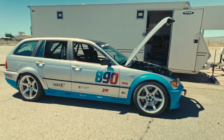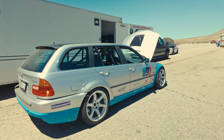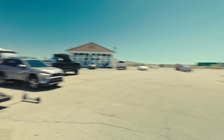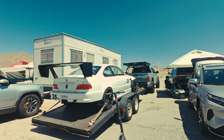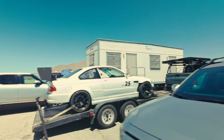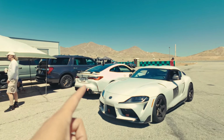Here are the Bimmer boys. Ellie's drift car. Andrew unfortunately is having some issues getting a lot of limp mode, so he's out of the game. Here's Studio RSR, Toby's M4 comp.